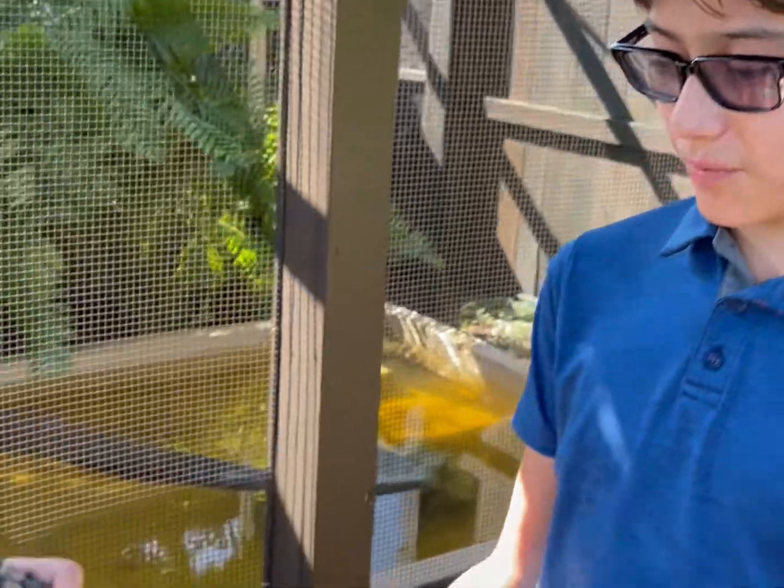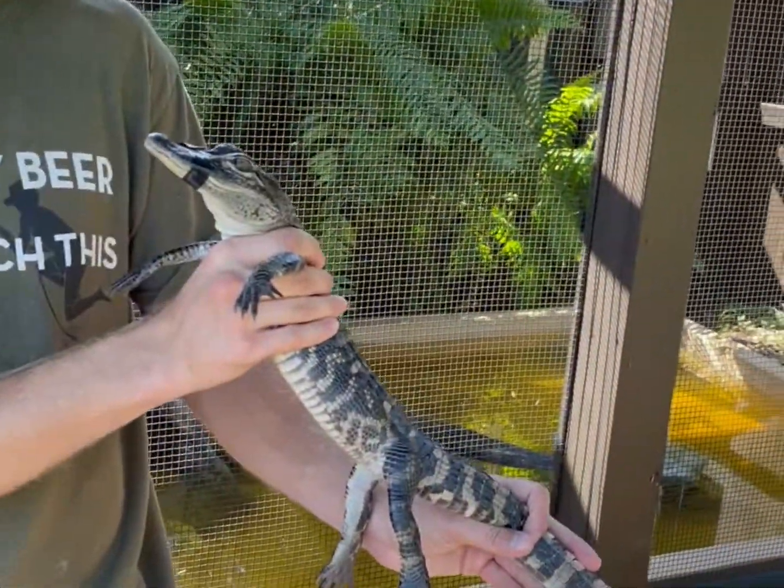Thanks to Will for telling us some really interesting stuff about the alligator. This is a really cool place. I highly recommend you visit it. We're at Sawgrass Recreational Park. It's a really cool place to come if you're in the Florida Everglades area. So thank you.